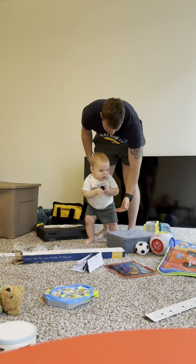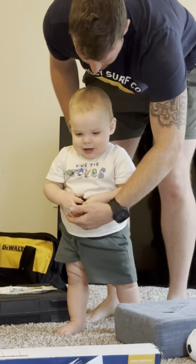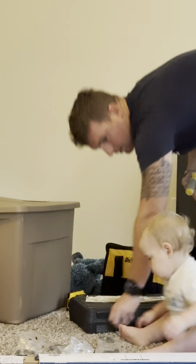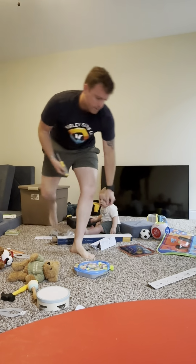Can I have those pieces, please? Can I have it, please? Yeah. I need it. No, I need it, not Mom. Dad needs it. Okay, well, that works. There's a piece over here. That's what I need, the washer.